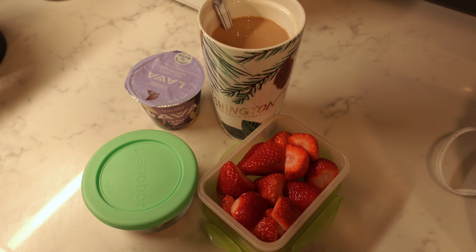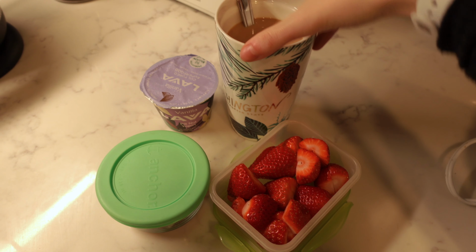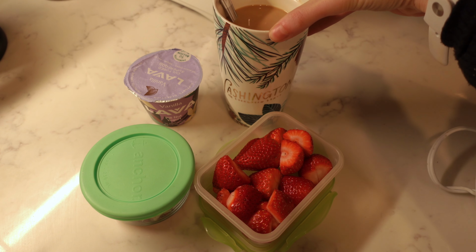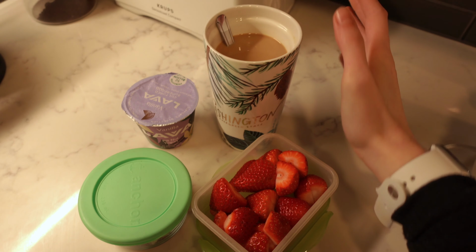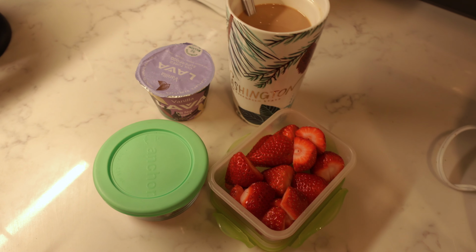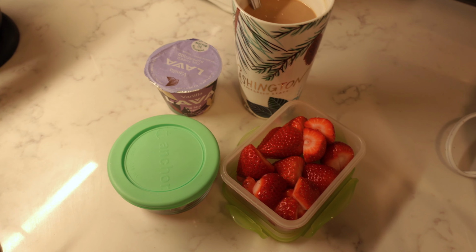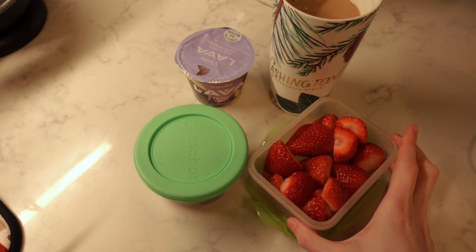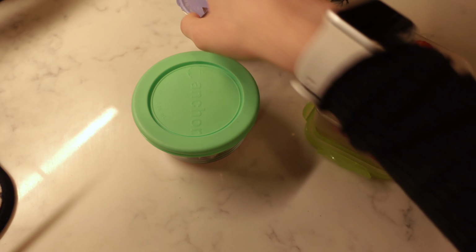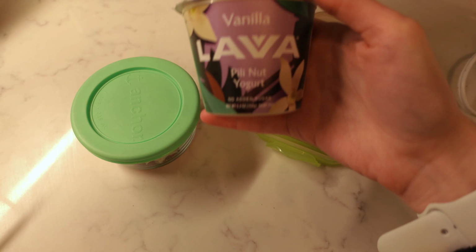So for breakfast, the first thing that I have is some coffee. I just put this in this Washington mug that I have. I believe that it's from Starbucks, but I just put some protein oat milk in here and then some cold brew that I made. As for my first little meal of the day, I have these fresh cut up strawberries, and I'm gonna have those with this vanilla lava yogurt.